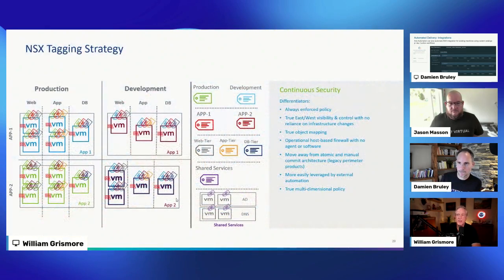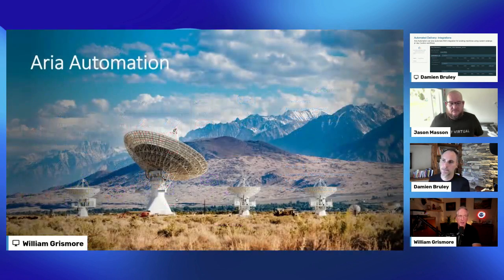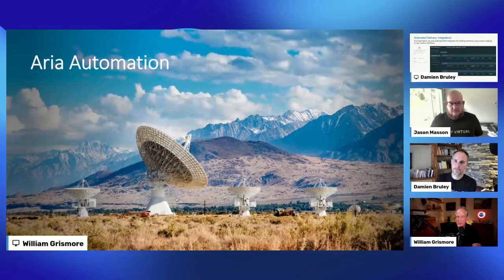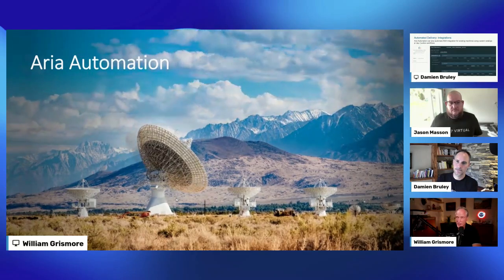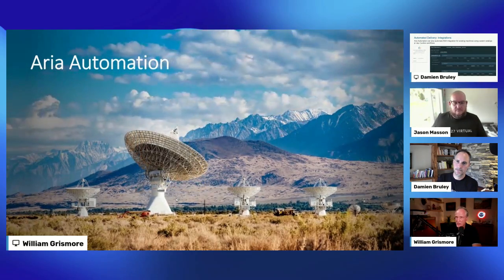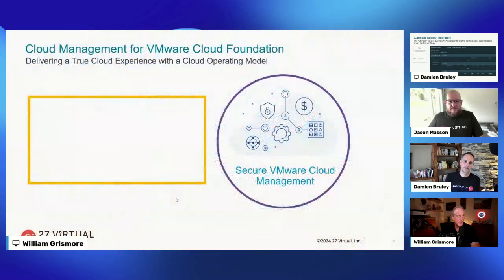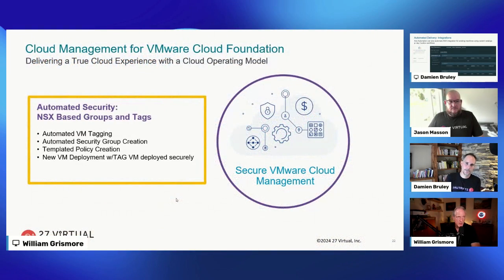So we talked about the tagging strategy, and you're talking about the clicks, Jason, right? It's a bunch of clicks to get it deployed. And then we moved into automation. And the idea here is, even though the grouping and tagging is really good, and a lot easier than some other methodologies for implementing security with NSX for that east-west microsegmentation security, we talked about leveraging automation to get rid of any clicking at all.